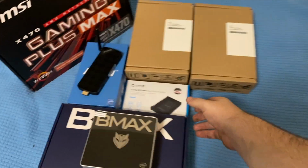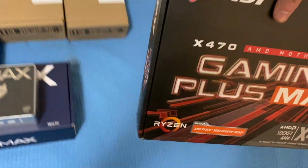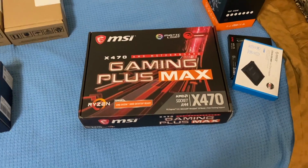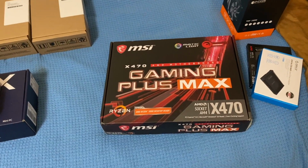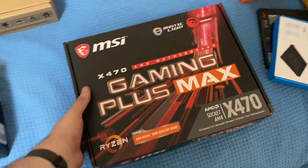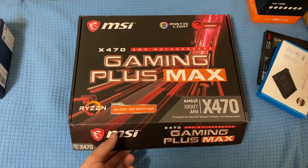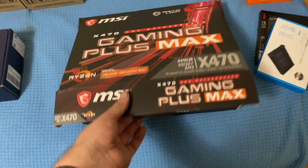And then, obviously, the motherboard in question is this. This was $100 for Prime Day. This is an X470 Gaming Plus Max from MSI. Probably not the best board, or maybe the best quality board, but at least it's got X470, so that's pretty nice. It has an upgrade path.